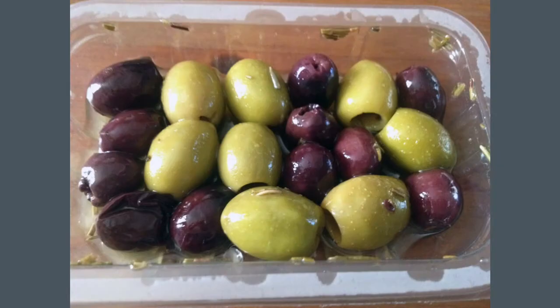Next up is the olives. They were nice olives. They were a little bit oily. Their lemon and rosemary flavour, there was more lemon than rosemary, but overall a nice snack. Again, a decent portion size. It's not a huge portion, but it was just right for me.